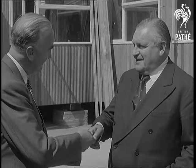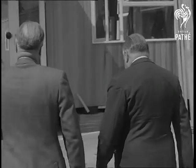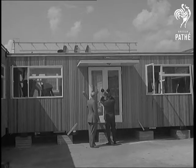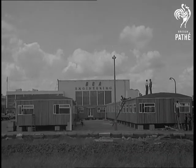At 3 o'clock, Mr. H Collet Bolt, managing director of the construction firm, hands over the completed building to Lord Douglas, chairman of British European Airways. Offices for 100 B.E.A. technical staff. And anyone who had the day off is going to be shaken rigid in the morning.